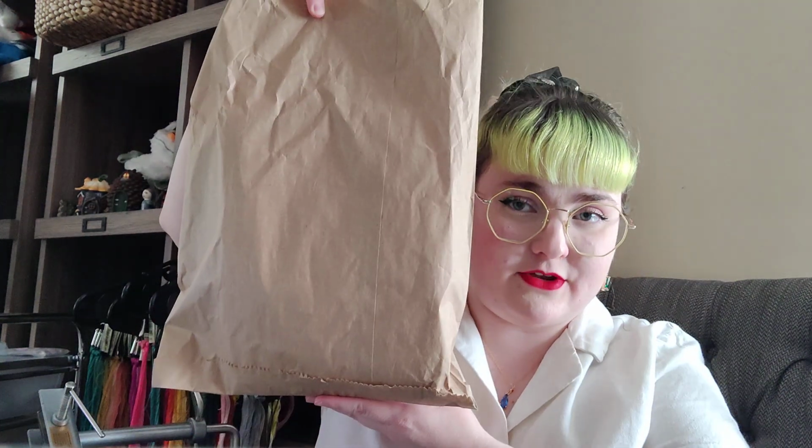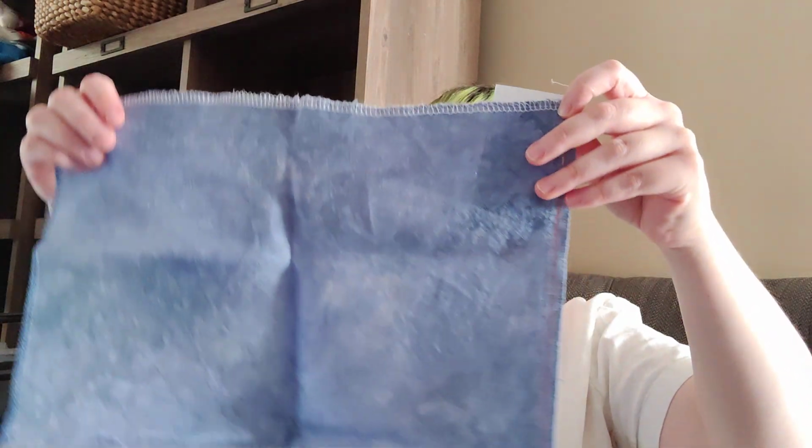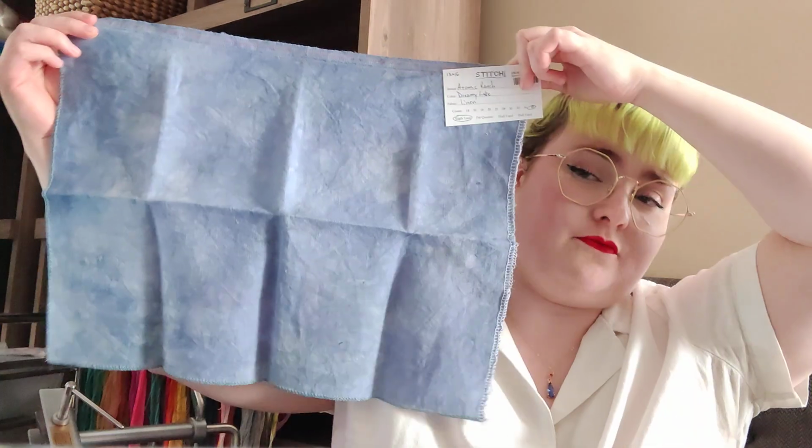And then I have a pile of goodies that I have bought from the Stitch New England shop. It's quite large. Mostly I bought fabric, just little fat eighths, because they had them. So this is Atomic Ranch Dreamy Lake, which is a 40 count. I love stitching 40 count over 2 as one of my favorite ways to stitch.